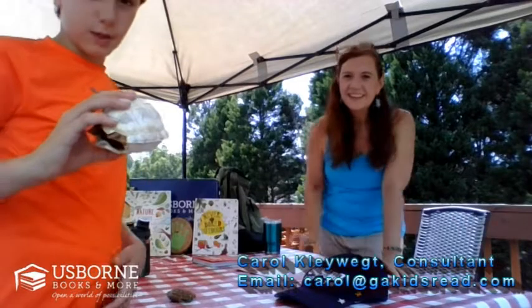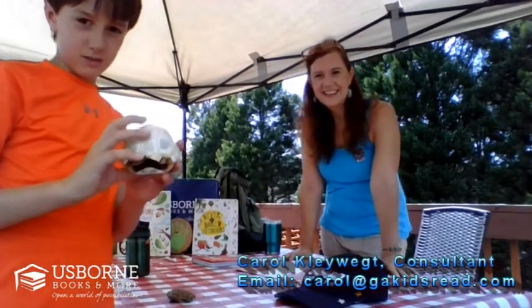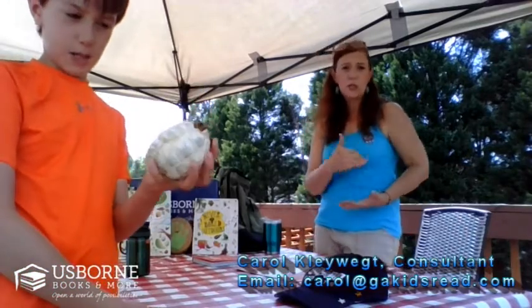Alright, so I got this one from a farm in South Africa. I went to the pond at the farm and then I found this shell. What is it? It's a tortoise shell. Yeah, it's a tortoise shell. So you might look up the difference between a turtle and a tortoise. What else have you got?